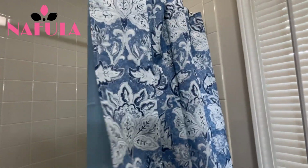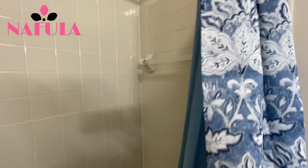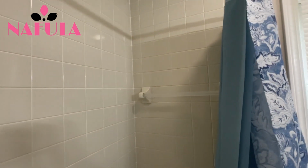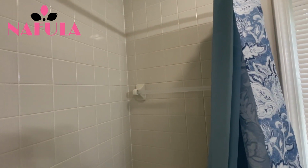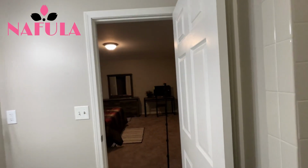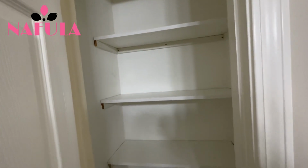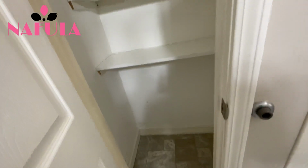This is a shower curtain. As you can see, it has the inside, and then the outside is a cloth. So you have the two. And then over here you have something you can hang your stuff on. Also the bathroom goes right into your room. And then here you have a closet right there. So if you want to put your medicine, your makeup, extra supplies, you have a little storage in here.